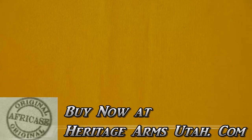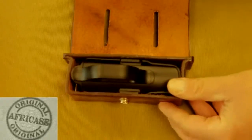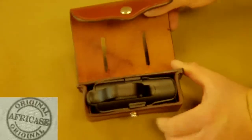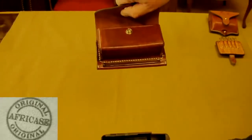Here's an interesting prototype that we're looking at putting into production for Blaser owners. This is a dump pouch for the R8 rifle for the magazine assembly. Again, premium saddle skirting leather. The idea being is you carry it on your belt, open it, grab the spare mag, and there you have it.